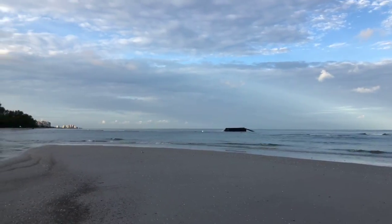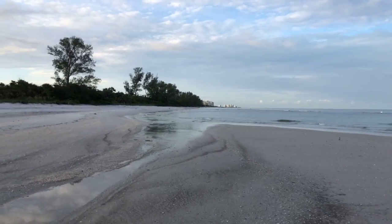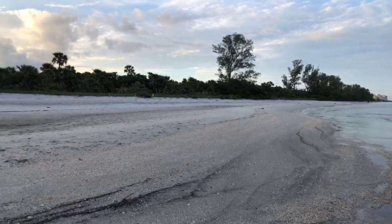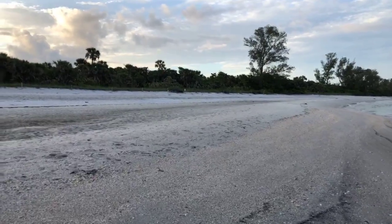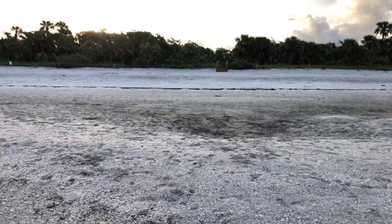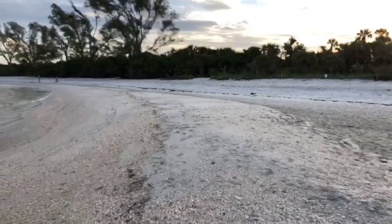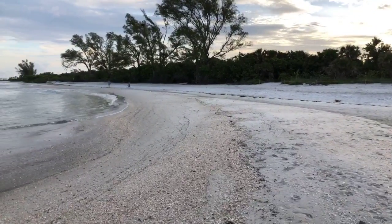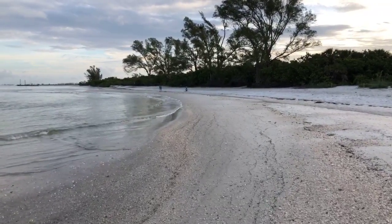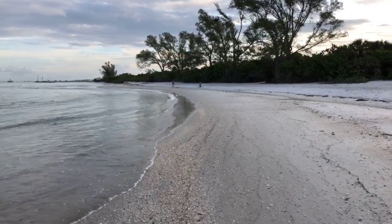Well, I really haven't seen any really interesting shells yet, other than that nice fighting conch that I picked up earlier. That was about it. I don't know where all the shells have gone. It's like they all disappeared. I haven't seen any signs of any new sea turtle crawls. Maybe there was one down the south. Maybe a ranger will let me know later.